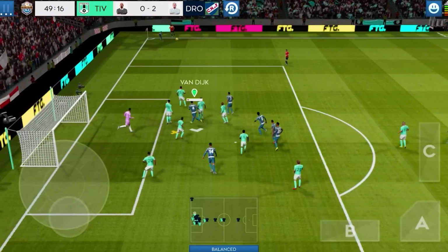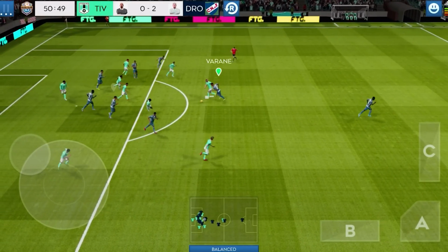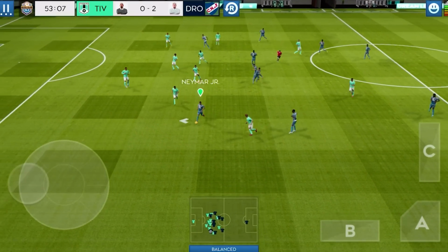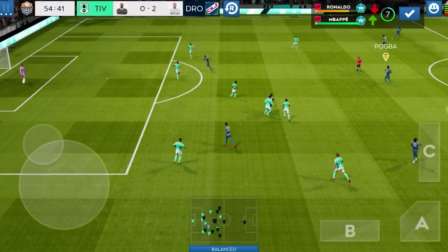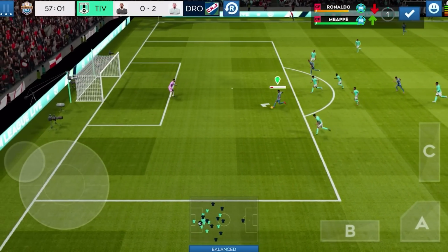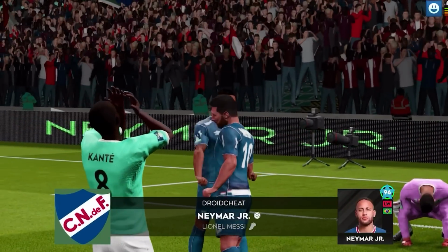Aim towards a penalty spot. That's nicely played. Oh, good tackle by Marquinhos. Alaba. Good defending there. And he's clear of the defence, but can he finish it? Oh, and it's in!